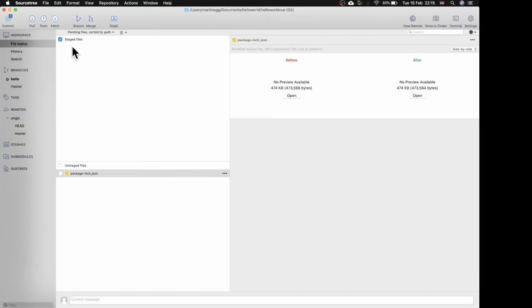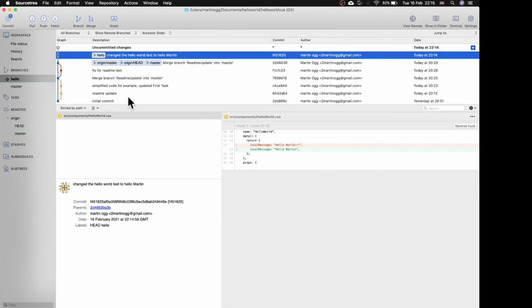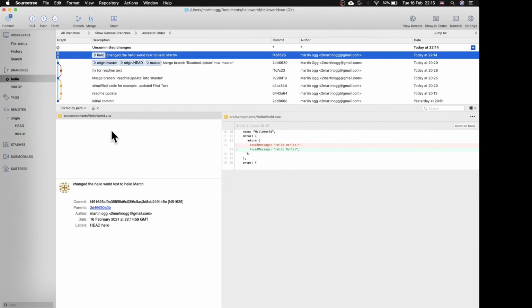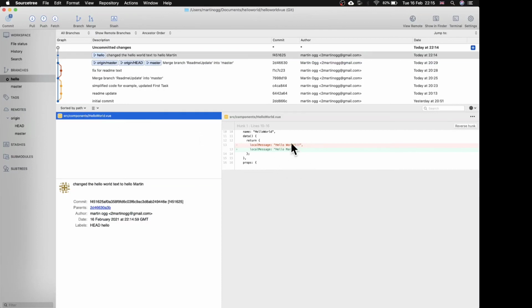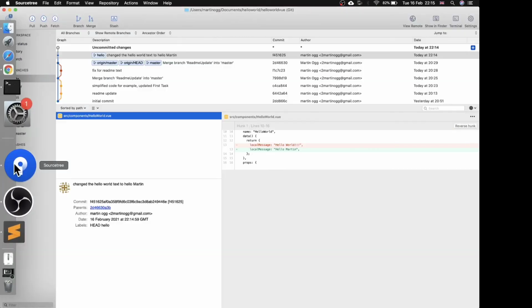And now that file's disappeared. So if I go back to branches here, click on hello, you can see now what's happened is hello has jumped ahead of the other branches, and it's got the text that we typed in. So we've committed the change, and we can see the text. You can see the commit contents, and that is the change that we made earlier. So that's it. We'll go back to Sublime. Create a commit with this code change. That looks like we've done it.